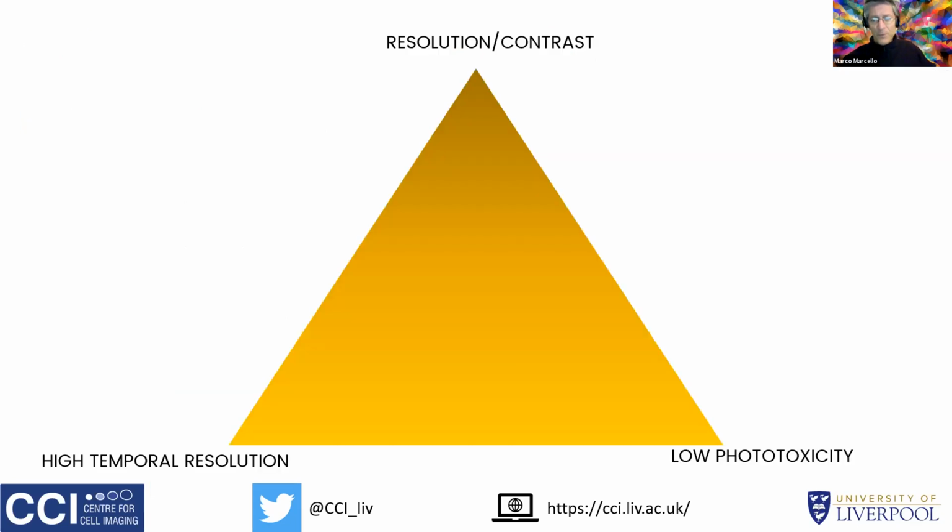So before going to the single techniques, I would like to address a little bit this triangle that is probably known to most microscopists in the audience, which is the so-called triangle of frustration. The message of this triangle is very, very easy. Basically, you can either have an experiment with something extremely fast, with very fast dynamics, so high temporal resolution, or you can push the spatial resolution of the picture in order to have the best possible picture, sharpest and with the highest amount of spatial information.